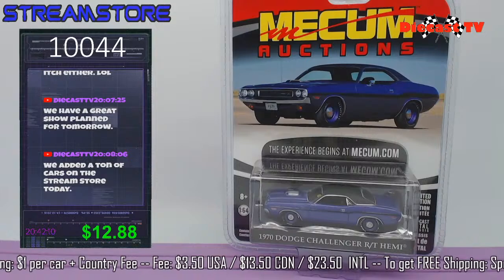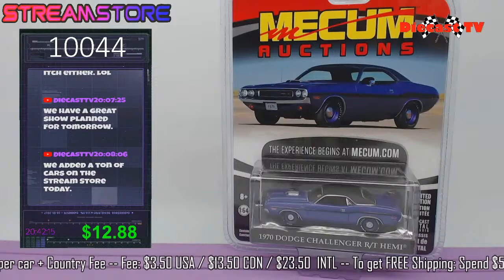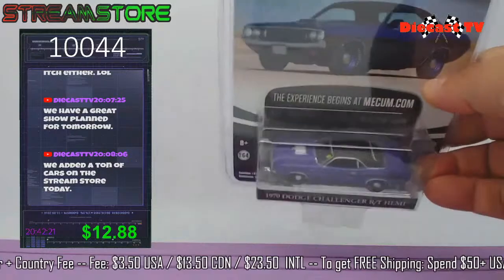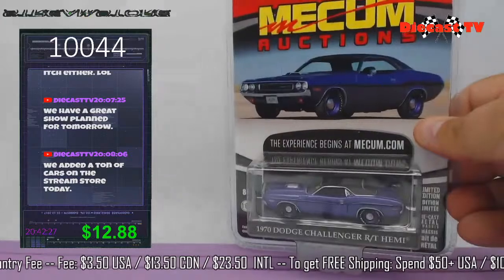Ross the Boss here with some Greenlight Collectibles Muscle auctions. Check this out. 1970 Dodge Challenger R/T Hemi. Sweet, sweet rod in that purple. Take a look. That even looks like Plum Crazy purple to me. It's got the shaker hood on top. Beautiful black interior. Looking sweet. The wheels match the paint code.